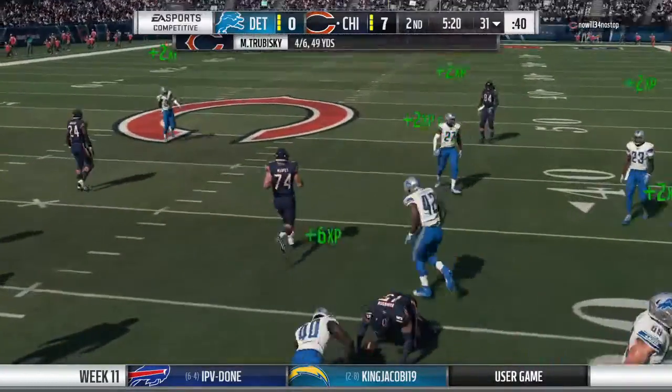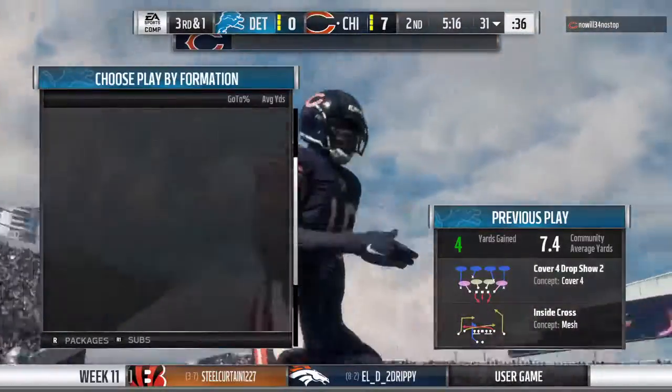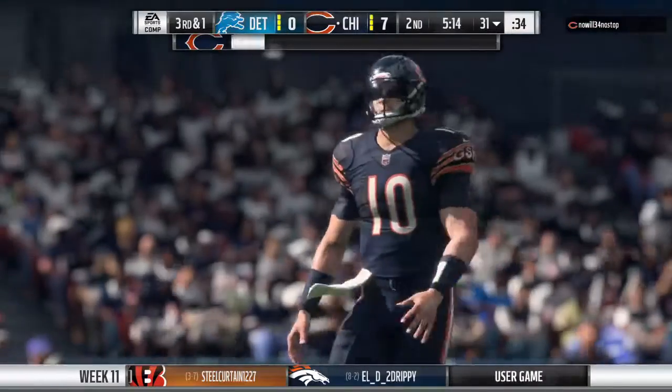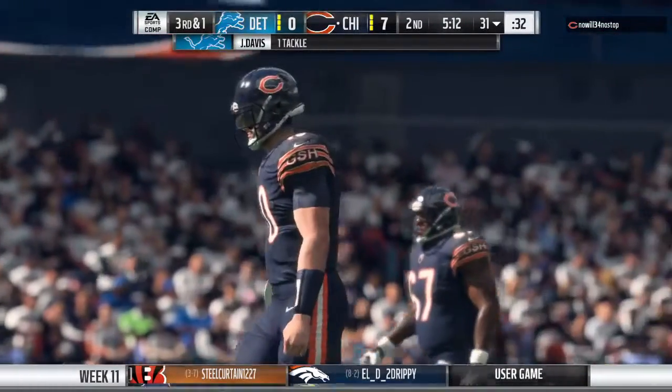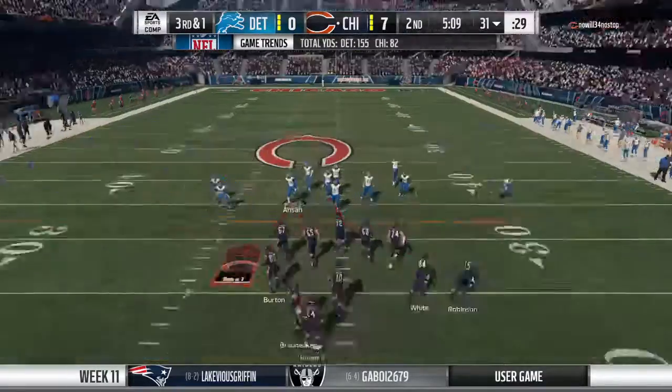Middle of the field, it's Robinson. And they'll take him down at the 31-yard line. 4 yards on the completion, and it sets up a third down. And the Lions going with an extra DB here on third down.